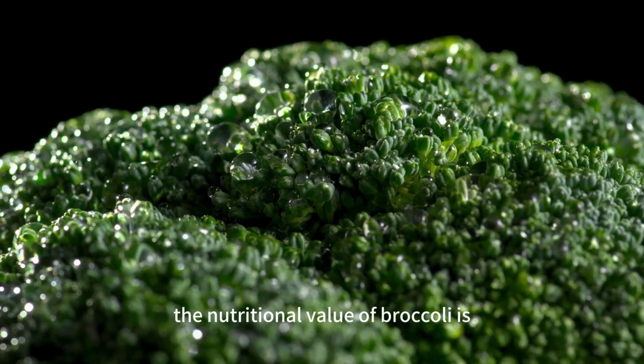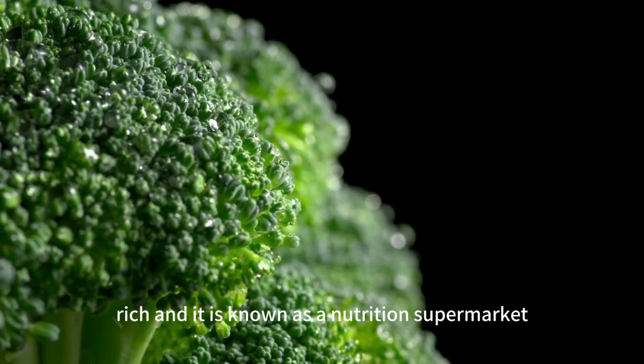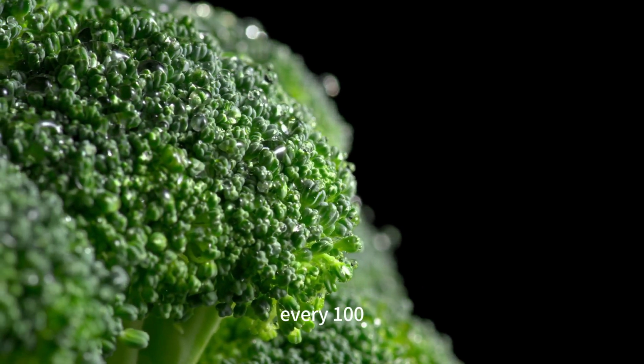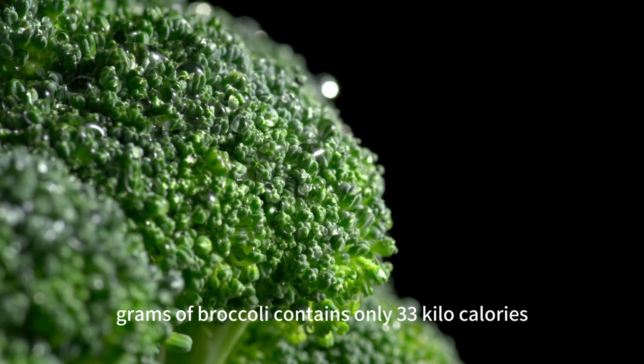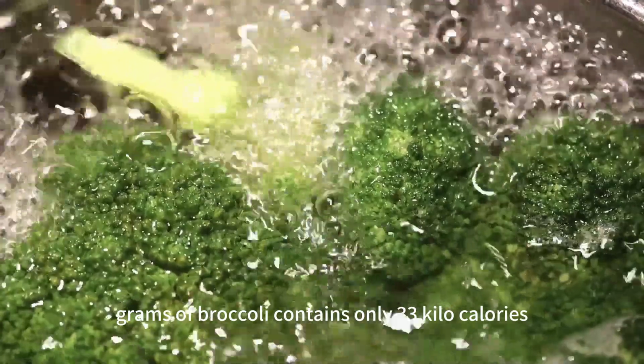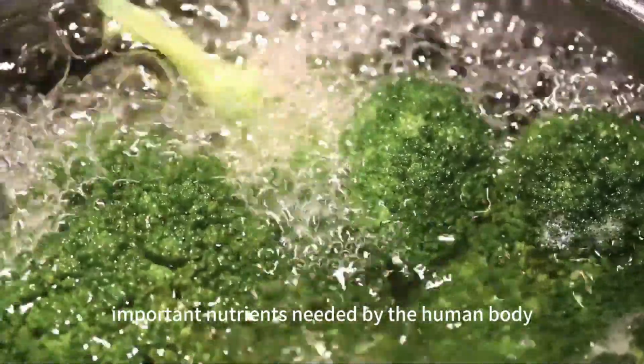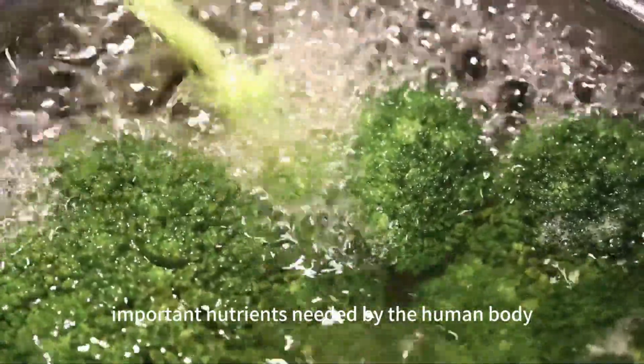The nutritional value of broccoli is rich, and it is known as a nutrition supermarket. Every 100 grams of broccoli contains only 33 kilocalories, making it a low-calorie, high-nutrient density food. It is rich in many important nutrients needed by the human body.